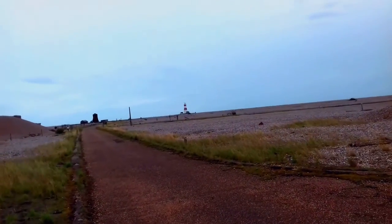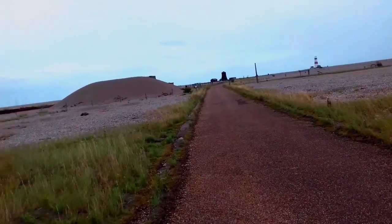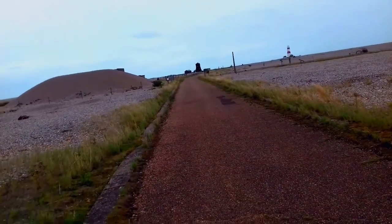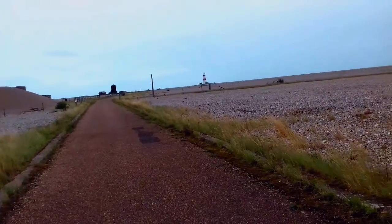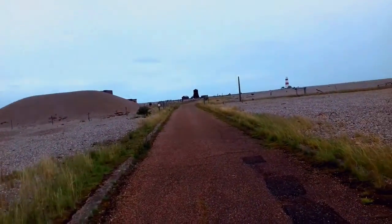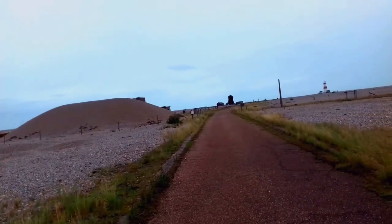Very, very eerie here. It's so mysterious, and as it was part of the Ministry of Defence, there's a lot of top secret stuff here, and you get the feeling they're still keeping a lot of stuff from you, a secret. I don't know, it's shifty here. It is really eerie, really weird. But that's what makes it so cool.